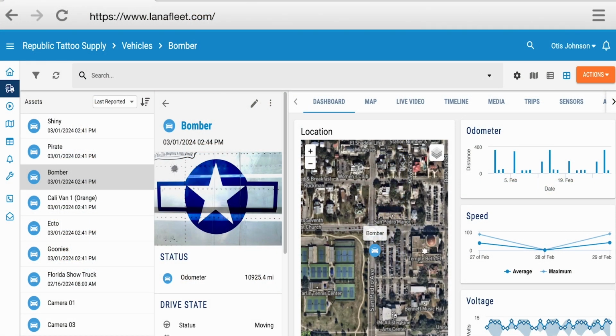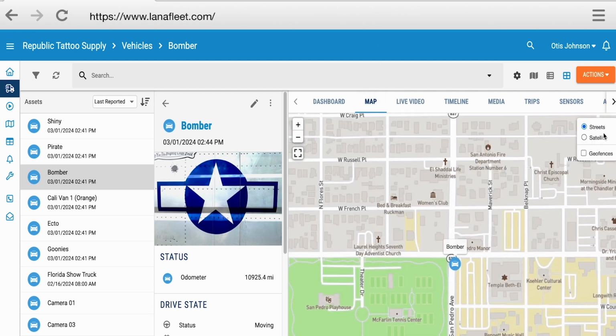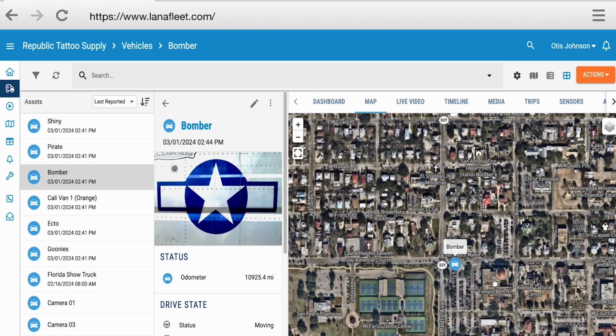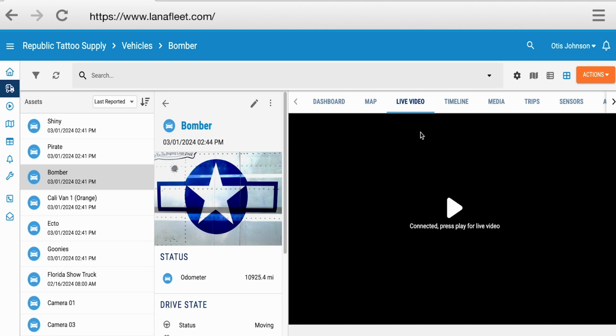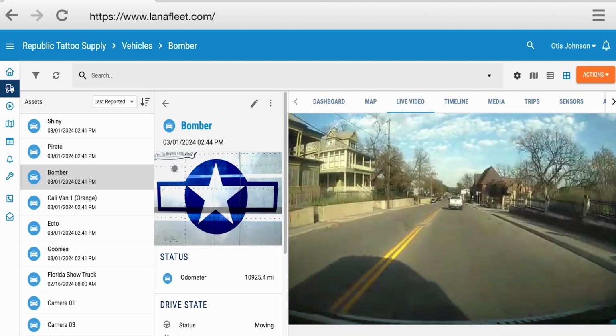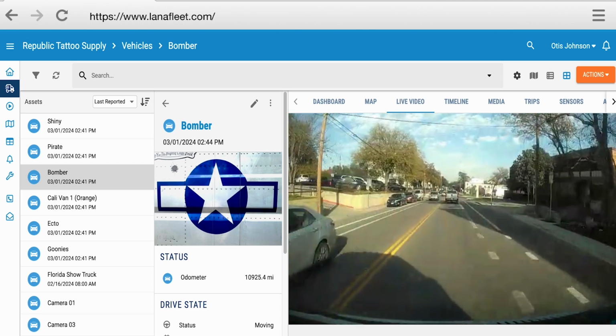What is your favorite LANA Fleet feature? My favorite feature with LANA is just how easy and accessible the web-based platform is with you guys. I log on to the website. It has all of my vehicles on there. I can flip to live video, flip to inside, outside, everything like that. I can make a clip. It's just super, super easy to download the clip, make it into a file, save to my computer.